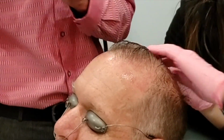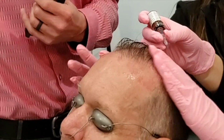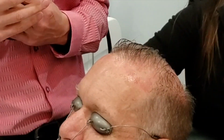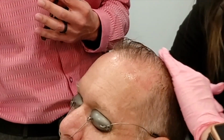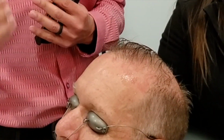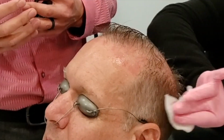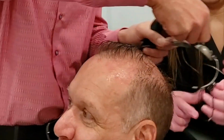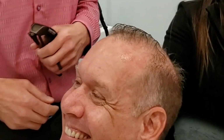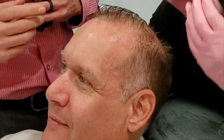So KeraFactor is all the good products, amplified, much better than PRP. They're off the shelf, they have the nanoliposome technology, and they got rid of those inhibitory factors. They also put in a few proteins that are good for overall scalp health. As you can see right here, we have a very happy patient. It's a very easy procedure. The hair is wet. Keep it on the skin until the following morning.